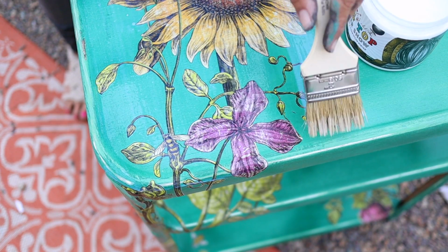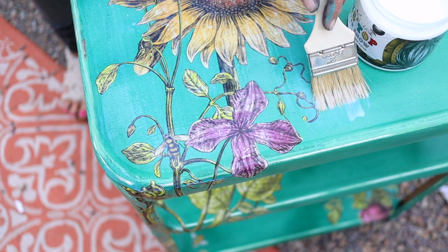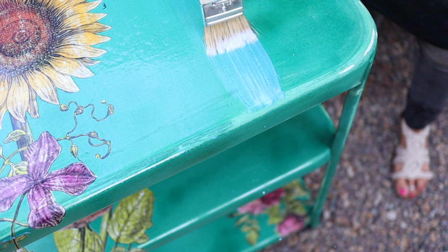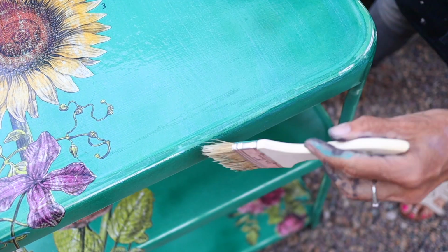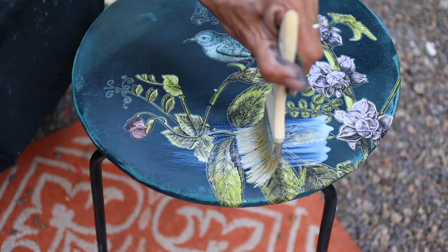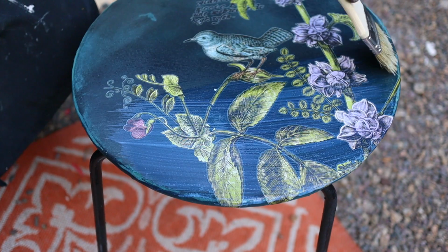The last step is to apply a sealer. Our Big Top clear sealer is perfect for this. If you apply a top coat with heavy-duty chemicals like a shellac, you can harm the transfer and it could peel up. So read your label first.